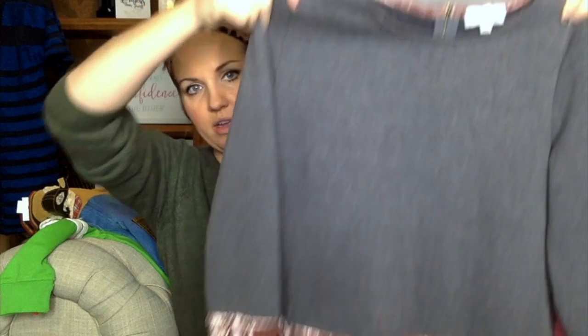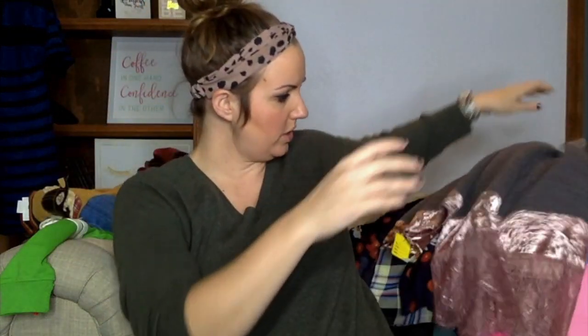This is not designer, but THML. Super unique pieces. Look at the bottom of this. How cool is that? It's going to be so fly this winter for someone. It's super thick and soft.